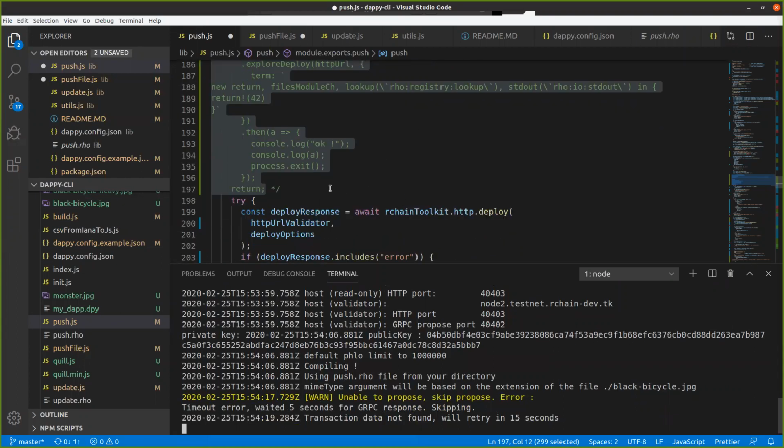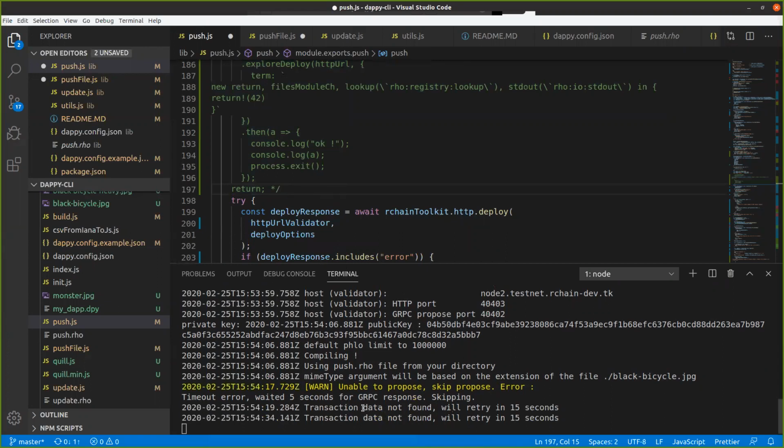So I also tested with 700 kilobytes, but the deploy is accepted, but it is not included into a block. So basically, I just wait forever. But with 200 kilobytes, it works well.